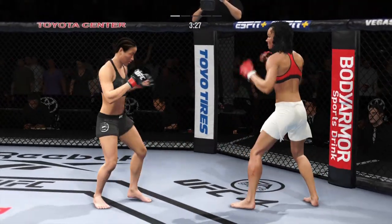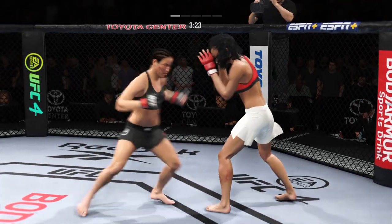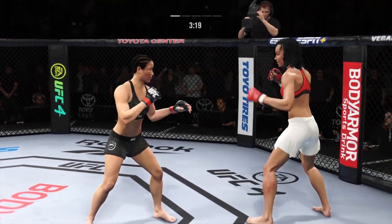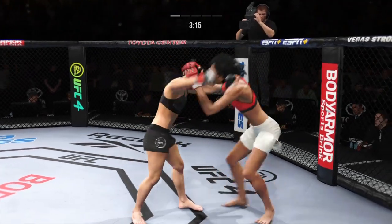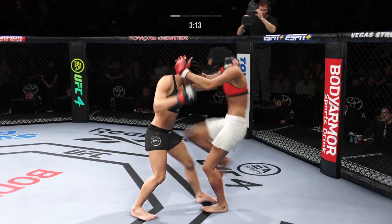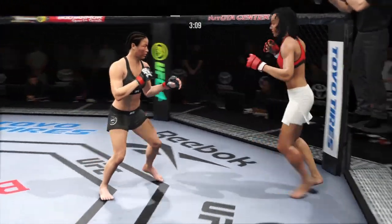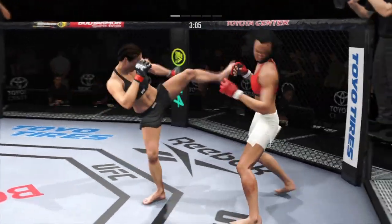Outstanding knee to the body by the taller fighter. Weili gets hit with a kick. Oh, she lands another knee there. Just a masterful approach in this fight, and a nice job using her size and length to her advantage. Just over 3 minutes to go.